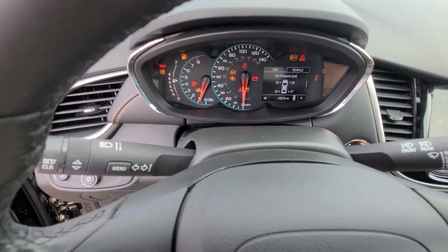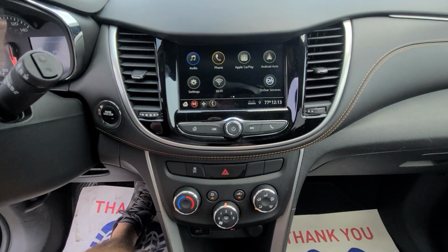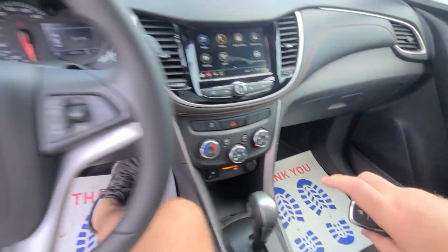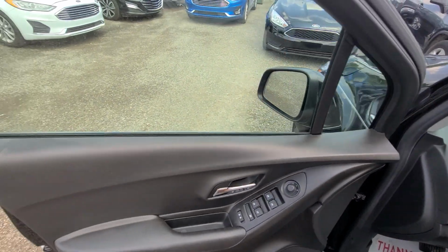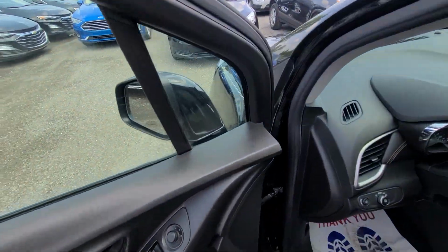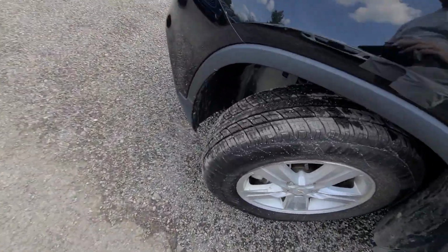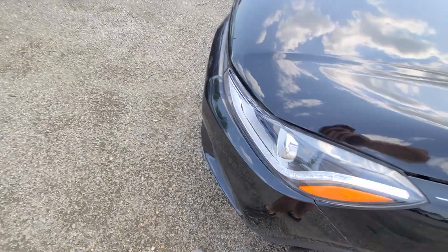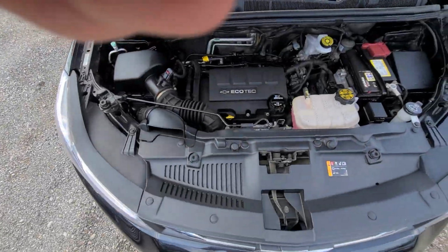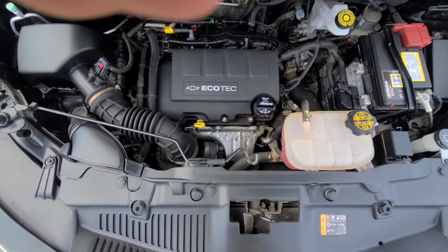43,215 on the clock, just about full tank of gas. Tires are like brand new. Inside the engine bay, everything is factory original. All the numbers are present.